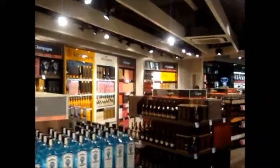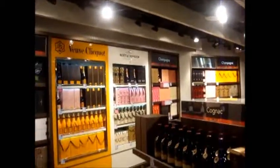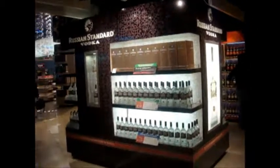Champagne wall's been moved out from the front of the store where it was previously to within the store. I think the execution of the champagne areas has considerably improved as a result. Bacardi there. Russian Standard, a very fast-growing brand for World Duty Free Group. Let's move out of the liquor area now and walk through the store. The walkway that you see here is newly done. It's designed to make the pathway a little bit more obvious and to improve navigation.